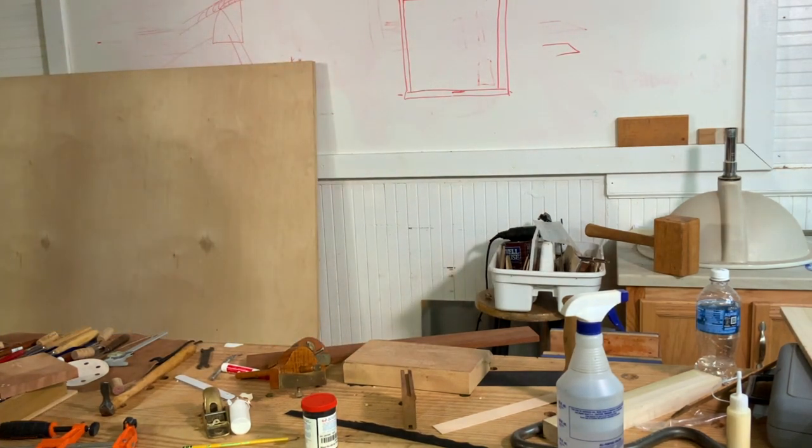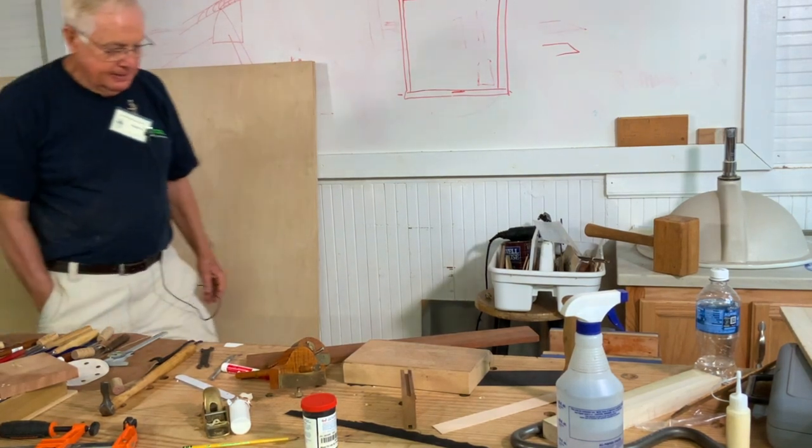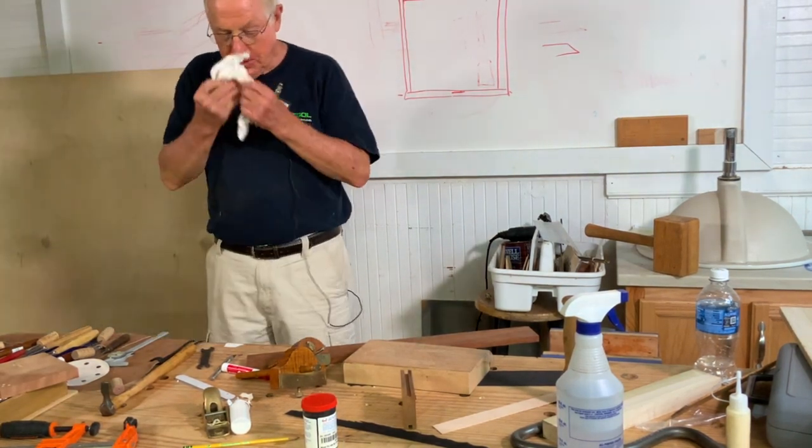I got the base. That's right. Ronnie, I want for us to do a group photograph right up here, because Terry won't be here. Oh, that's right.